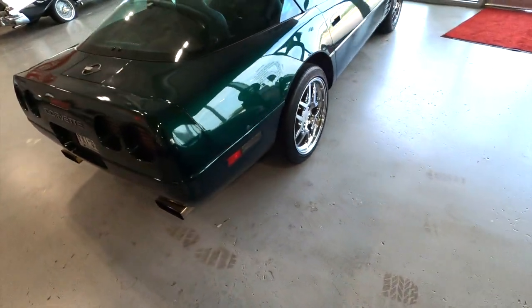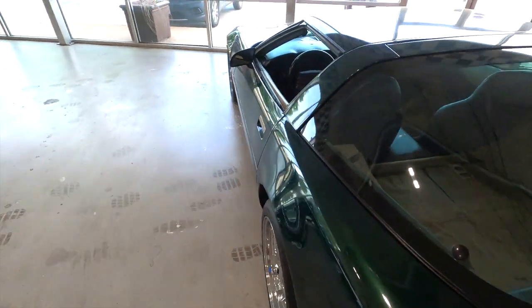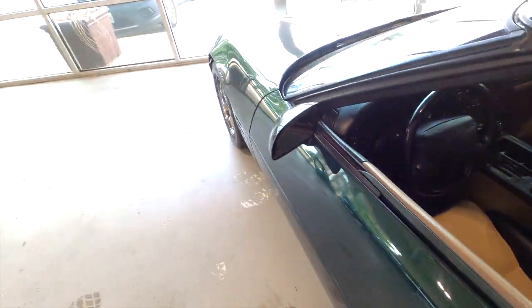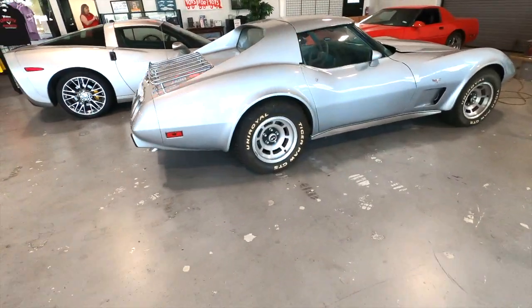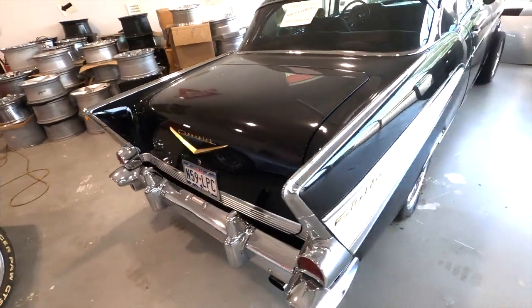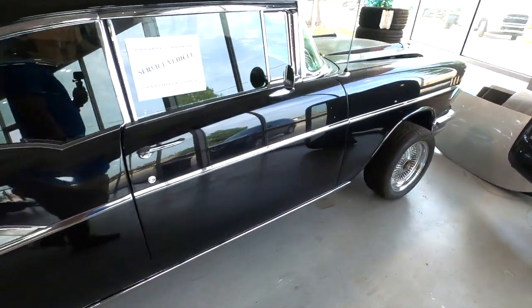So, it's the first automatic I've seen. Oh, they got a new theory on here. Old school Vette. What Vettes used to look like back in the day. And they got the old Chevy. Ooh, that's tough.